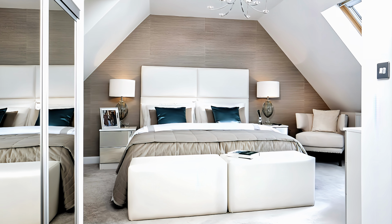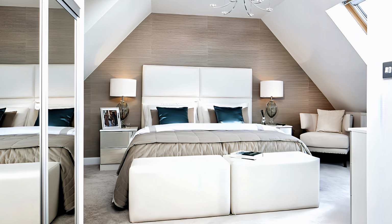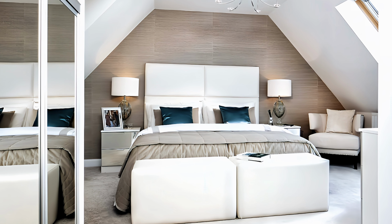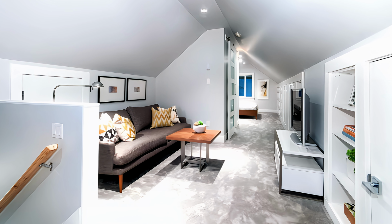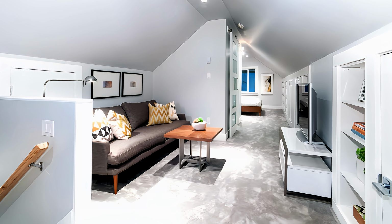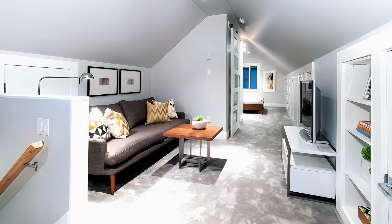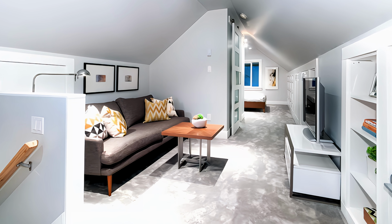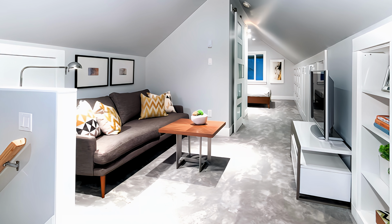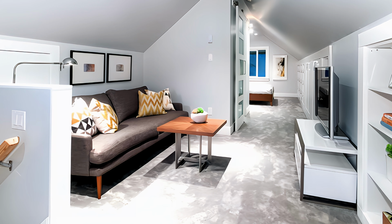Working with sloped ceilings can present challenges but can also offer opportunities for creative design solutions. Custom-built storage units, low-profile furniture, and utilizing the nooks and crannies effectively can maximize space efficiency. Built-in shelves and cabinets can transform awkward spaces into useful storage areas.